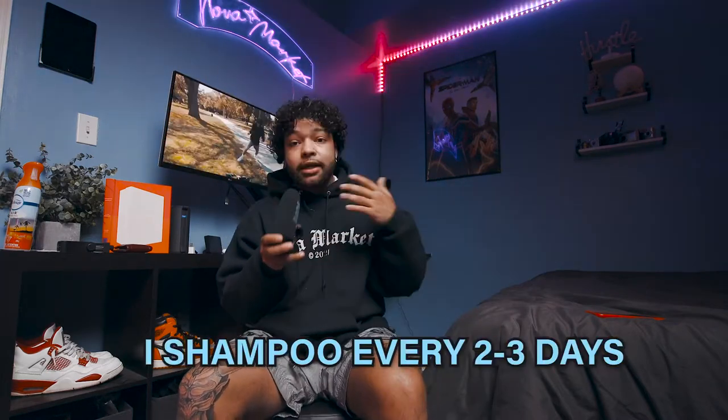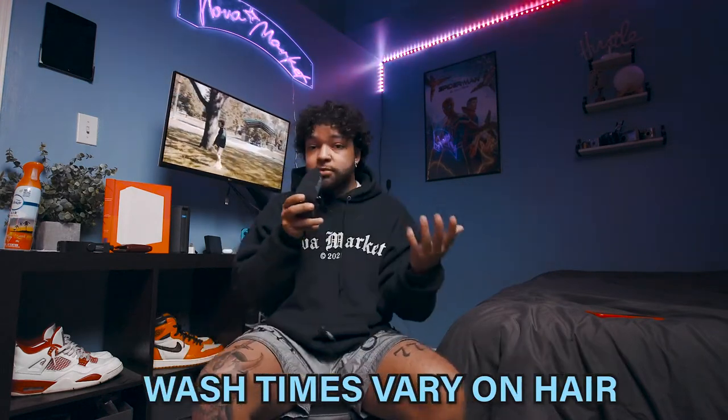Instead of shampooing every day, I shampoo every 2 to 3 days, condition my hair every other day. Now, wash time should vary based off of your hair. I personally have friends that have a tighter 4C texture, and they can get away with shampooing their hair once a week or even once every 2 weeks. But on the flip side, we'll have to condition their hair more often, as well as use oils to keep the hair hydrated.